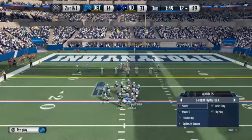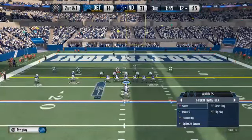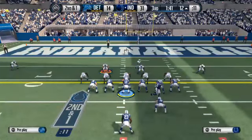Jim, the offensive coordinator has done a terrific job so far here today. He's got his team winning. They're in the red zone. Let's see how clever he's going to be on this call.